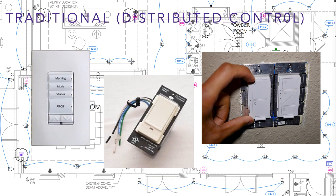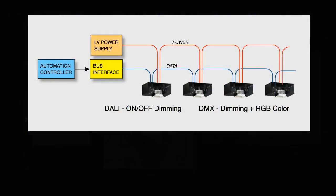Traditional distributed control systems use in-wall smart wall switch replacements, wirelessly connected to a control system that handles the on-off dimming functions. They can directly control certain LED replacement lights.